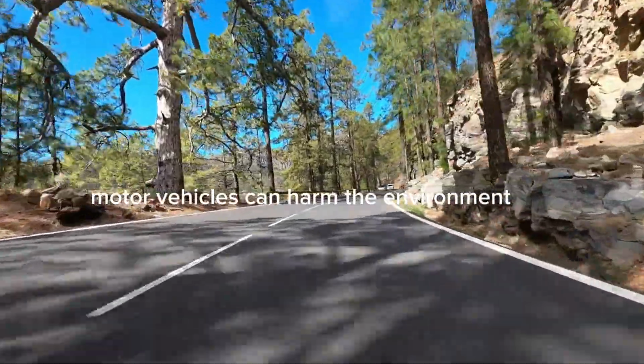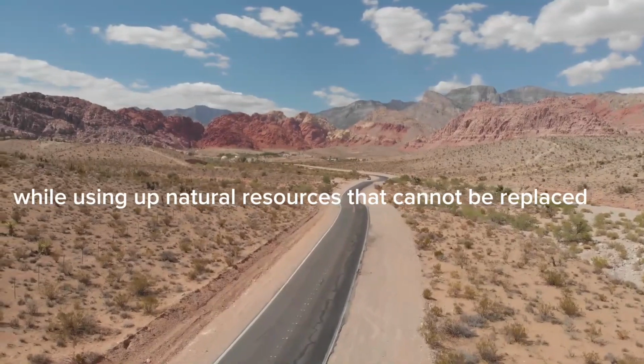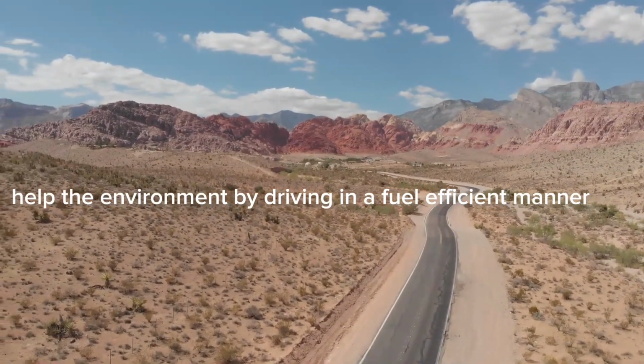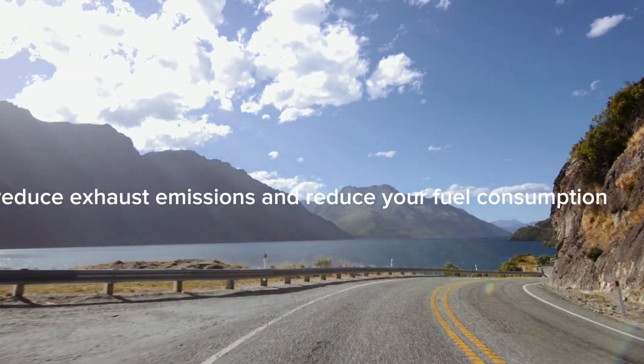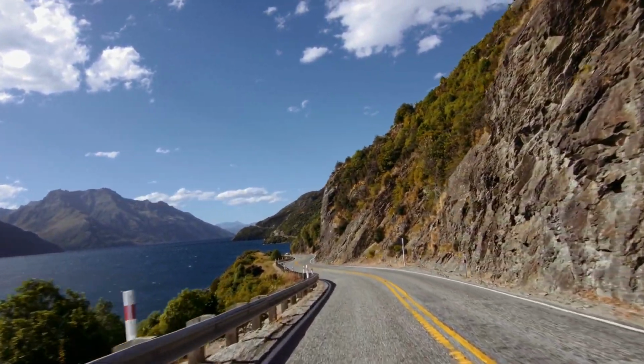Motor vehicles can harm the environment, causing air pollution, while using up natural resources that cannot be replaced. Help the environment by driving in a fuel-efficient manner. This will help improve road safety, reduce exhaust emissions, and reduce your fuel consumption. You should reduce your speed.